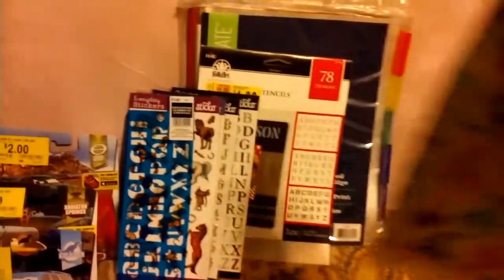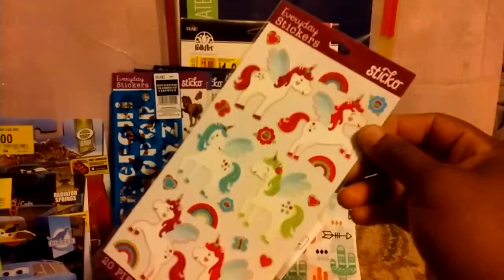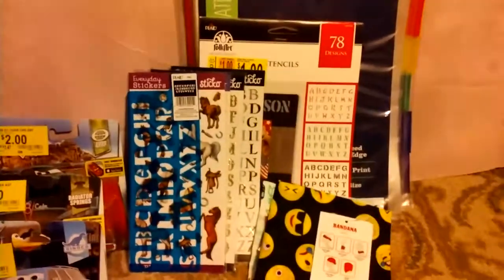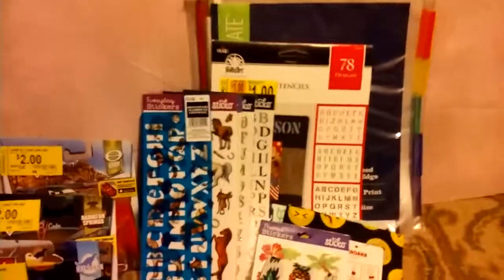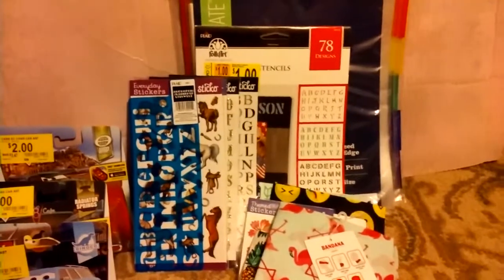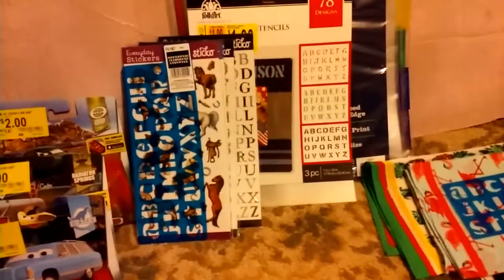Like I said, since it's for my swap, I picked up another one of those cactus bandanas. Some unicorn stickers. Emoji bandana. Tropical stickers. Pineapple bandana. I know the pineapple and the flamingo is in. I'm not really into it, but flamingo. And my swap is international, so I figured I would get something different that she might not be able to get in her country.